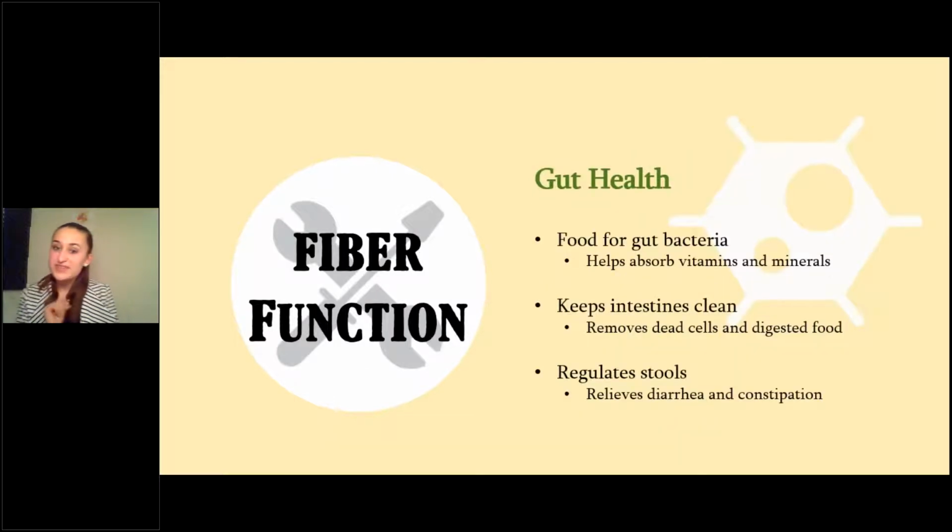It also helps with gut health. Another word for fiber is a prebiotic, which means it's food for your gut bacteria, which are just microorganisms in your gut that keep you healthy and happy. Don't think that bacteria is all a negative thing. There are good gut bacteria in our intestines that do keep us healthy.